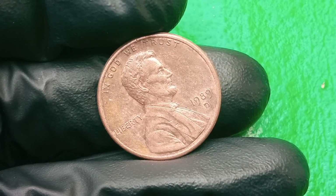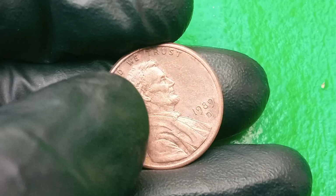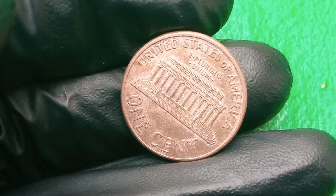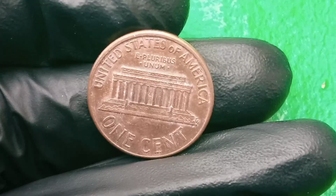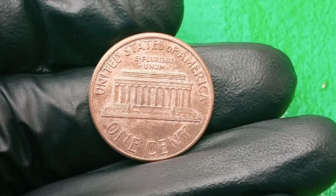What makes the 1989 penny even more captivating is the tale of its rise in value and the stories of the individuals who have discovered these remarkable coins. Some are found tucked away in old jars, while others make their way to professional grading companies to be evaluated for their genuine artistry and faults.